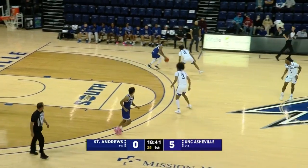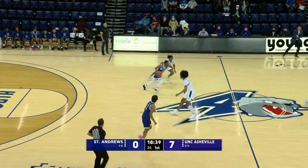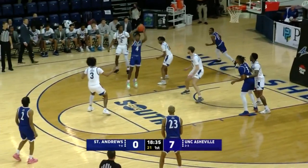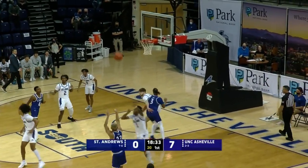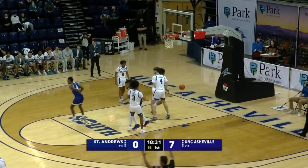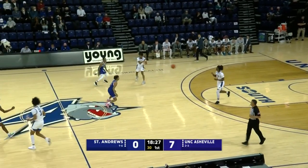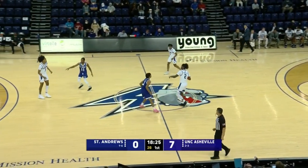The full court press. Will the trap be sprung? It's a 2-1-2 zone trap. Splits the trap all the way down to the glass is Clay. Skip pass to Bailey. Bailey's three wide open, splashes it down. Yeah, really nice offensive set right there by St. Andrews. Spacing was exactly what you wanted for the easy open look.